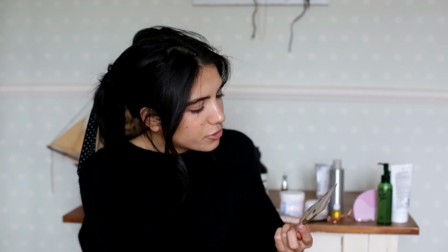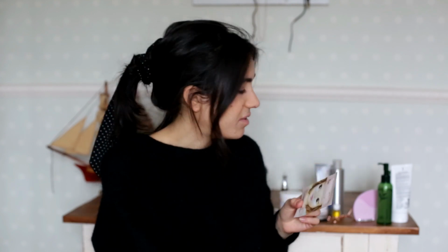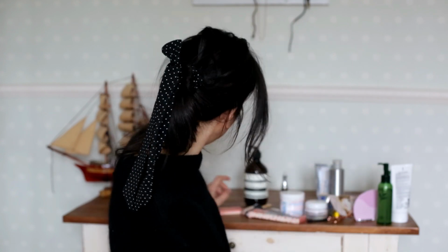So it's from Etude House, the Collagen eye patch. I will put the link as well. It's so cheap. It's maybe $2, not even, per eye patch. So it's very convenient, cheap, and we love it.